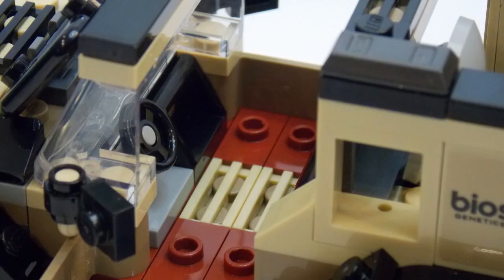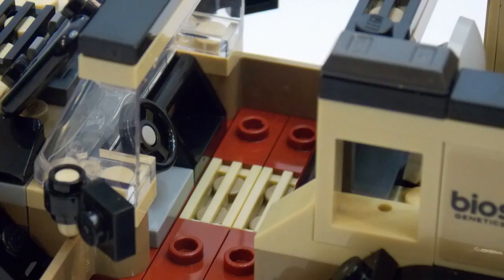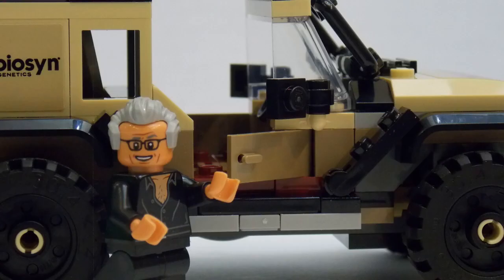The roof is easily removed, and there is room for 2 minifigures to sit in the vehicle thanks to the dark red jumper plates, though it is a bit finicky to get them in there. These plates also add a nice splash of color to the Hummer. Removing the roof also exposes the cargo area of the Hummer, which we will get to later. The Hummer's side doors can open and close, which is nice, and I like the construction of the fenders.